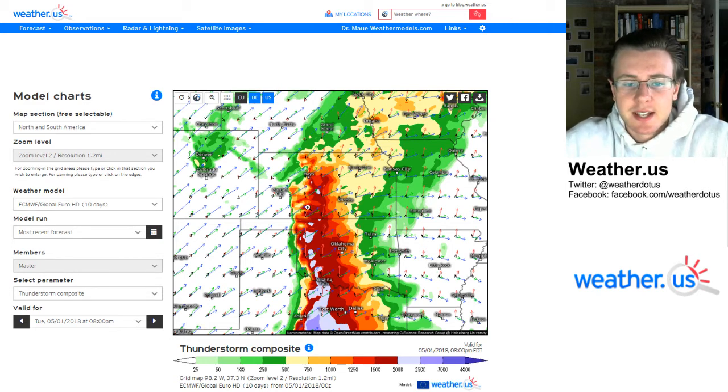Remember that even these cells are going to produce damaging winds in addition to the tornado threat, and any cell that develops today, whether it be as a standalone entity down here or as a part of a line or cluster up here, will pose a threat of heavy rain, lightning, and large hail.